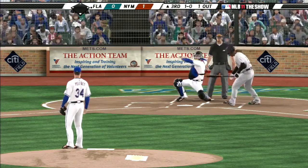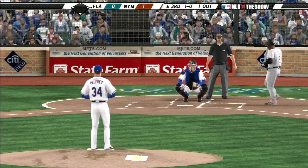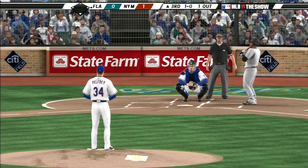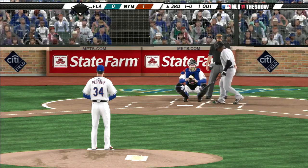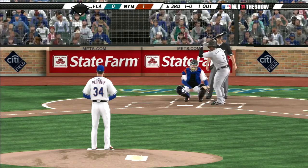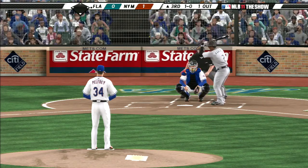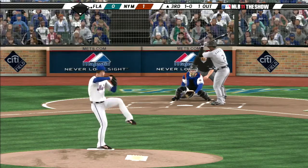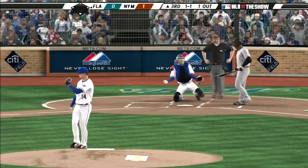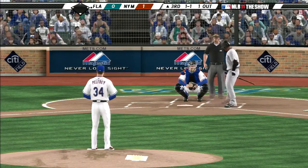Too high with that one. It's 1-0. Here's the 1-0 now to Ramirez. Swing and a miss, 1-1. And you can sit on the slider and hope he leaves one up in the zone, but when it's down there, it is awfully tough to get the barrel on.